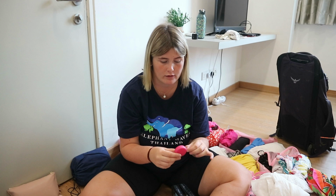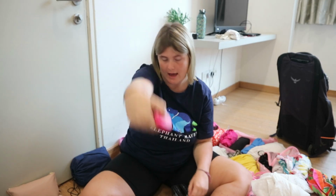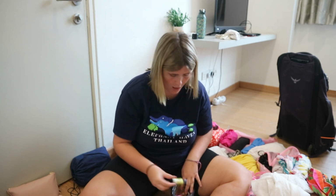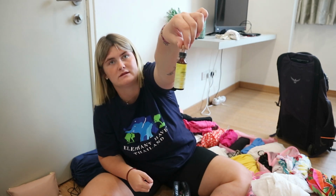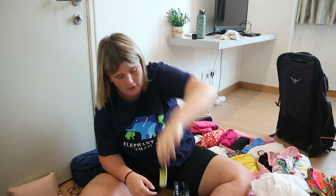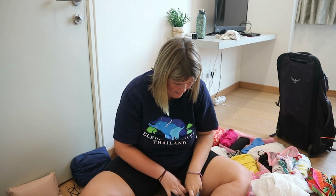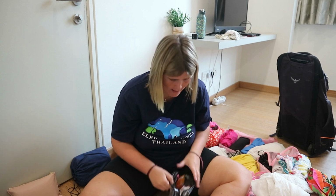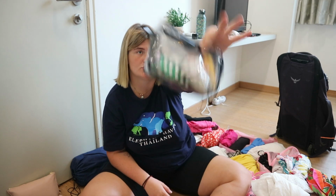A menstrual cup. If you can, try and use a menstrual cup. A, it's better for the environment, and B, it's probably better for you. You can't buy tampons out here, so if you can get a menstrual cup and you don't mind using it, that would be perfect. I use this Rescue Remedy. It helps me get a little bit less anxious before flights and things like that. And cotton buds and stuff you can buy out here. But that was pretty much my toiletry bag.